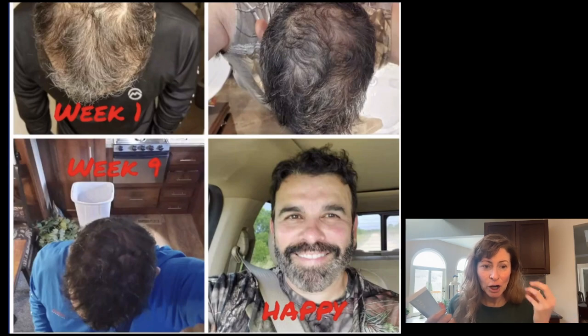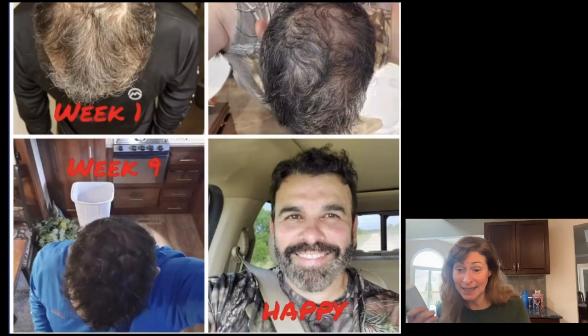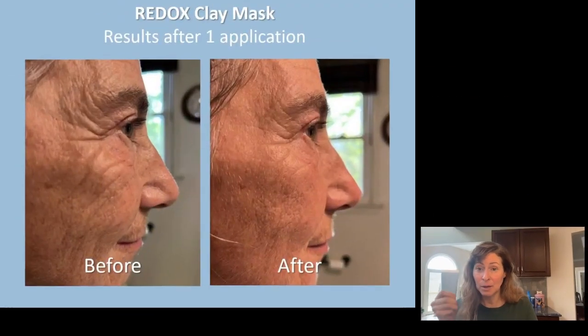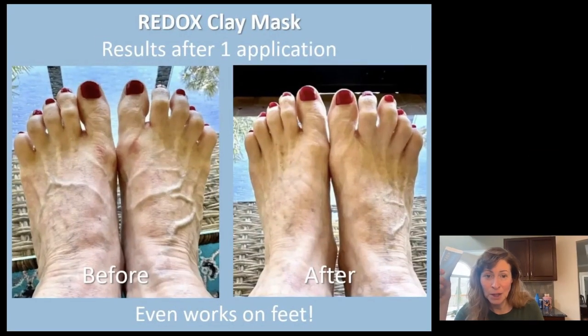It's got a negative charge to it, and it works like a magnet because the icky things in your face kind of have a positive charge and it just pulls them out, and it has the redox signaling molecules in it. So here's a picture of just one application of somebody using the mask, and you can see how the wrinkles are just so decreased. And then it's not just for the face. You can use it on your feet, on your, well, I'm not going to say what those are.